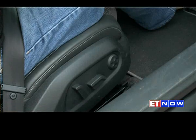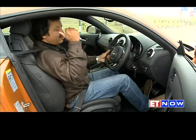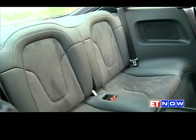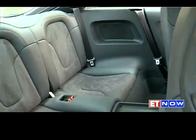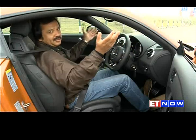The bolstered seats hold you in place during tight cornering, and the best part is that the TT also comes with 2 race seats. Okay, they are cramped and I don't think I will be able to get in there, but that's good enough for a toddler or a small pet.